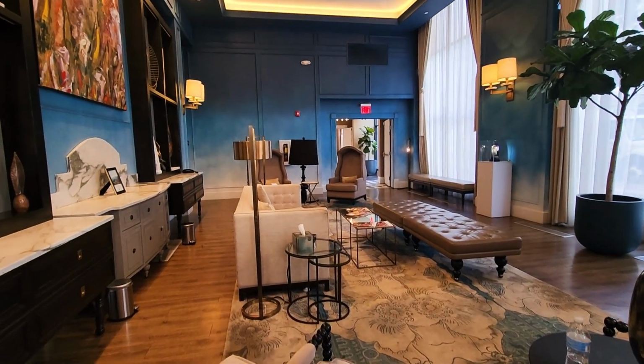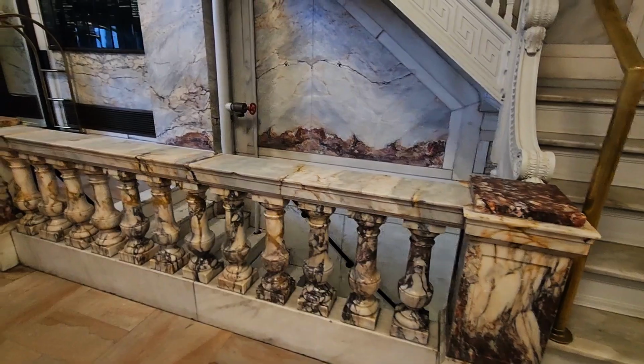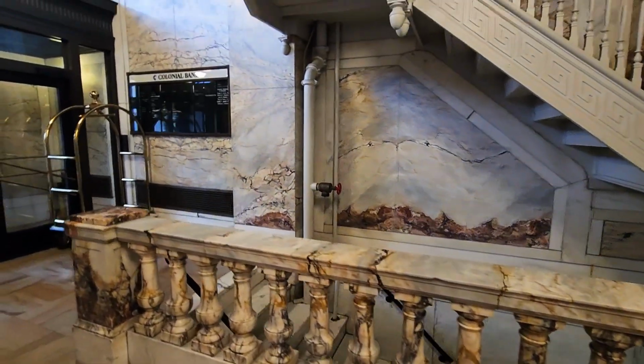It's located on what is lovingly referred to as the heaviest corner of the world, just because for a while there were 4 huge steel buildings that stood right on this corner. Nowadays, though, this hotel has been fully restored and the lobby is stunning. It still has all of its marble and it really makes an entrance.